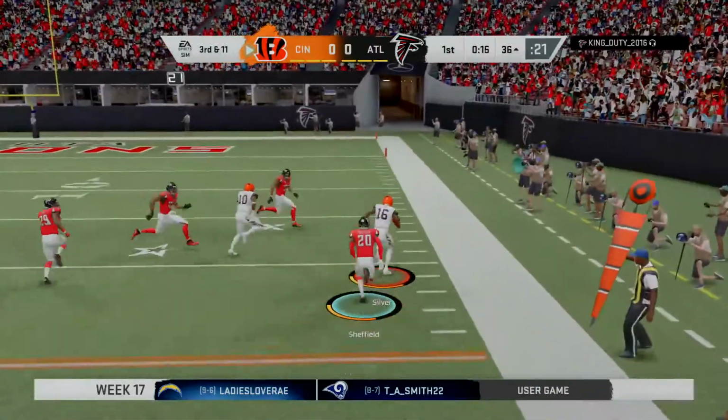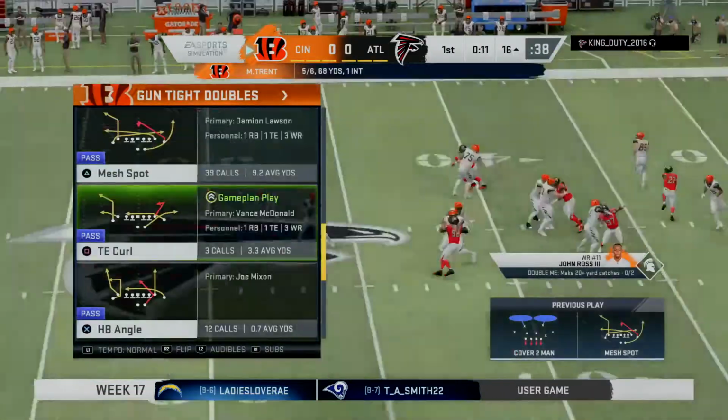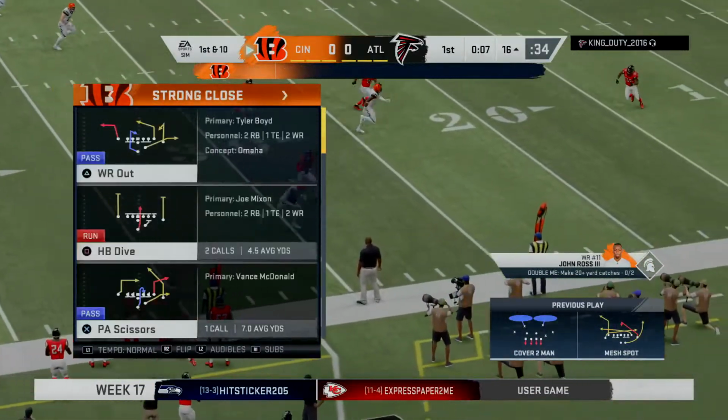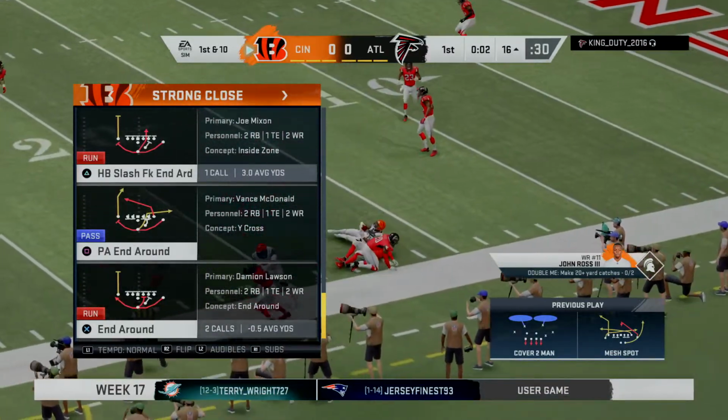And a quick throw here, that's complete. And inside the 20 before he's brought down. And that's going to be good for another 1st down as the tackle's made at the Falcons' 16. 19 yards. 1st down, Cincinnati.